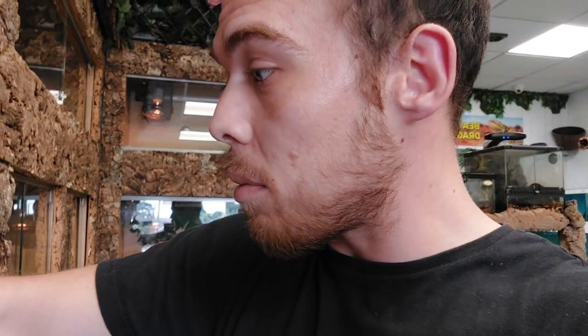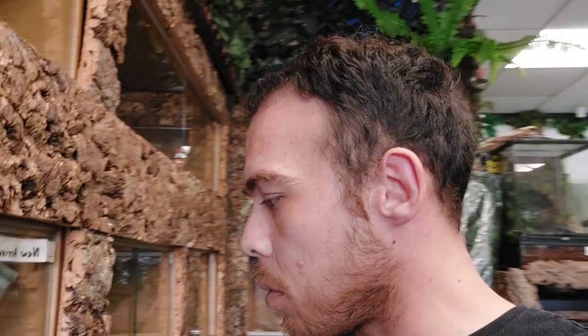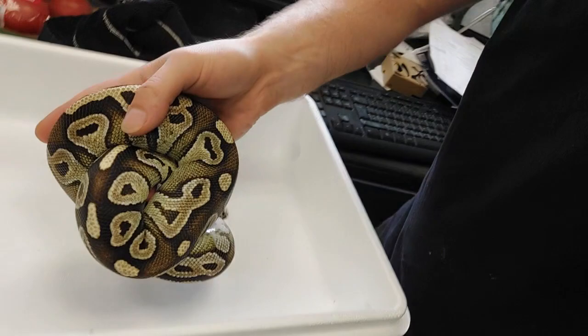It's time, she's going through her forever home. So we get her out of her temporary tank, keeping her warm. Lovely job, there she is. And put her in a transport box. And then off she goes to her forever home. Absolutely stunning snake. She's due a feed as well. So once she settles in, we'll be able to give her a feed. So bish bash bosh, away we go.